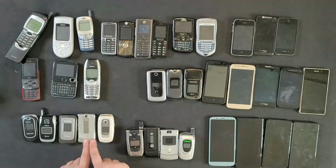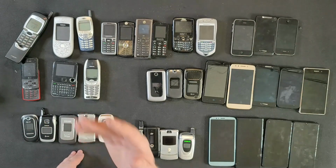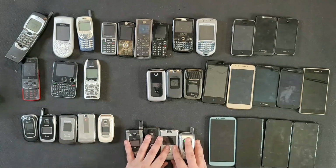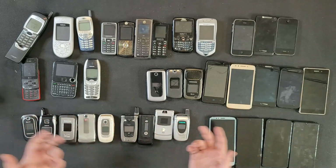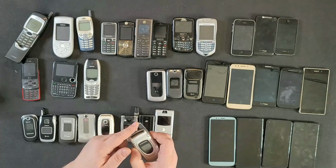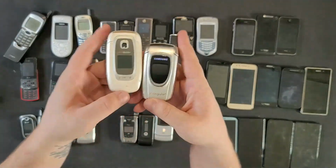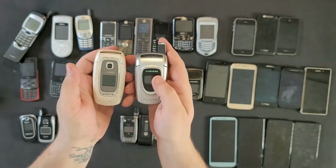If you see here, there is one theme in common with all these 5 that I have featured here. I have more, but I don't want to take the whole table again. These 5 here versus these 5 here. Now there's differences, obviously, in design. Some of them had antennas. Then Samsung, for example, upgraded to no antenna. As you see, they're quite similar, but one is earlier.